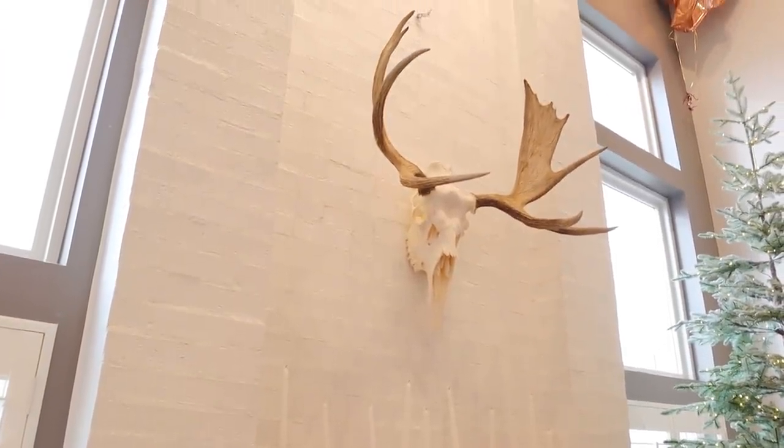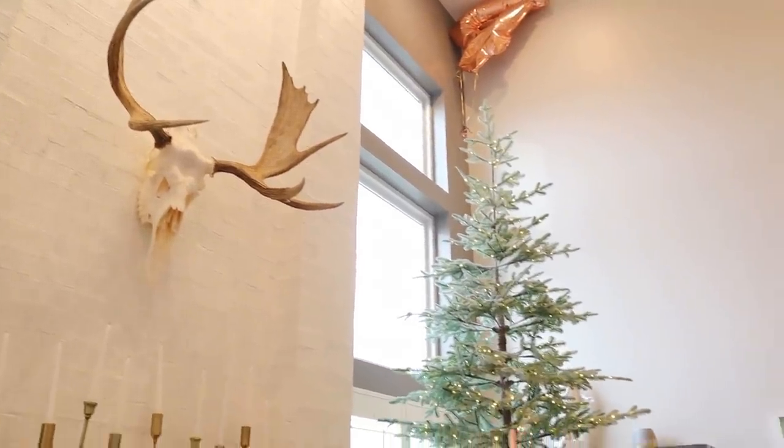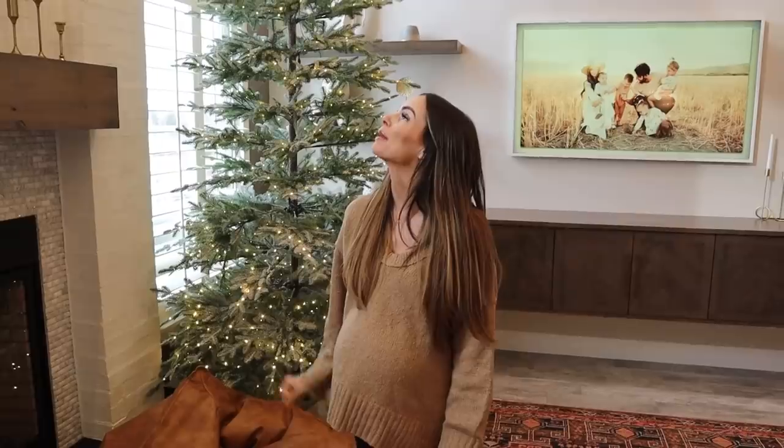Explain why there's a bolt, because some people are like, what is that? So we have a bolt up above it that we have not taken down yet. We should have done it when we put him up there. We had a huge, tall mirror. For those that have been following the vlog, you'll see the mirror. I put it somewhere else.